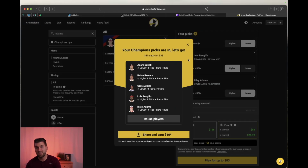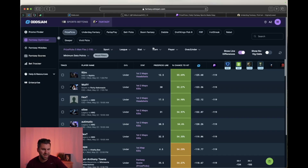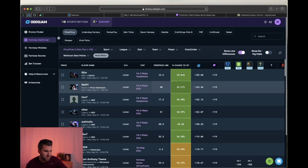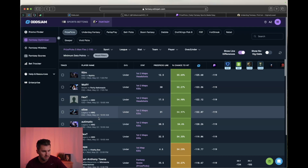So now let's go over and see if we can put together a PrizePicks slip. If I go back over to OddsJam, let me see if I can refresh real quick to see if I can find anything. For 5-pick slips, this is fantastic. I would take the top guys right here and build a slip like this.